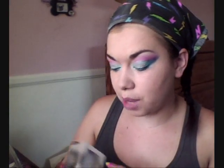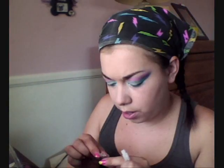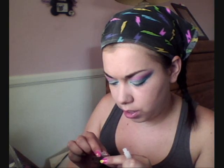Next, we're going to go ahead and apply some false eyelashes to our top lashes. I'm going to be using these dollar ones by e.l.f., and this is the Dramatic Lash Kit. So it even comes with a little thing of glue in it. And so I have cut these down a little bit because originally how they were in the package, they were a little bit too long.